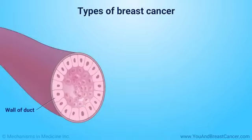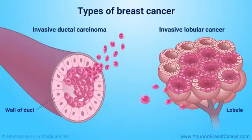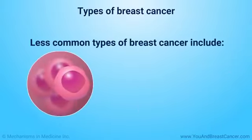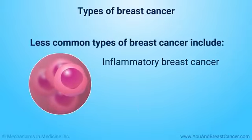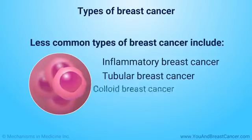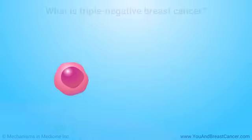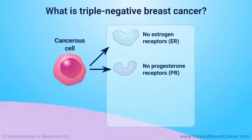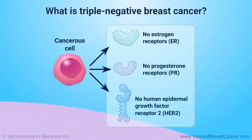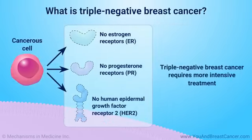Common types of breast cancer are invasive ductal carcinoma and invasive lobular cancer. Less common types of breast cancer include inflammatory breast cancer, tubular breast cancer, colloid breast cancer, and metaplastic breast cancer. Triple-negative breast cancer means the tumor has no estrogen, progesterone, or HER2/neu protein receptors on its surface. Triple-negative disease may have a worse outcome and often requires more intensive treatment.